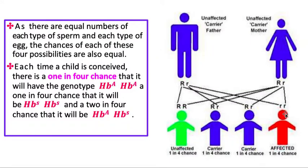As there are equal numbers of each type of sperm and each type of egg, the chances of each of these four possibilities are also equal. So each time a child is conceived, there is a 1 in 4 chance that it will have the genotype homozygous normal, a 1 in 4 chance that it will be homozygous sickle cell, and a 2 in 4 chance that it will be heterozygous. This is if we're looking at a carrier father and a carrier mother, two heterozygous individuals. They're going to have a 1 in 4 chance of having normal, 1 in 4 of carrier, another 1 in 4 of carrier, and then a 1 in 4 of full-blown sickle cell anemia.